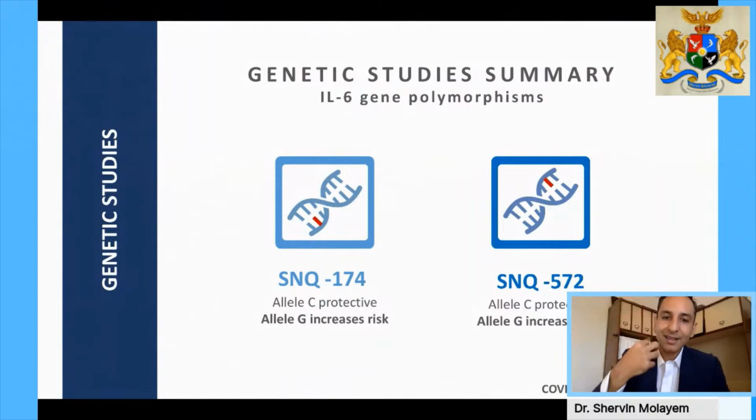Everyone has an IL-6 gene. This gene has two alleles. These alleles are either a G or a C. Now G is not good, C is good. So if you're GG, it means you're high risk. If you're GC, you're medium risk, and if you're CC, you're protected, you're at a low risk.